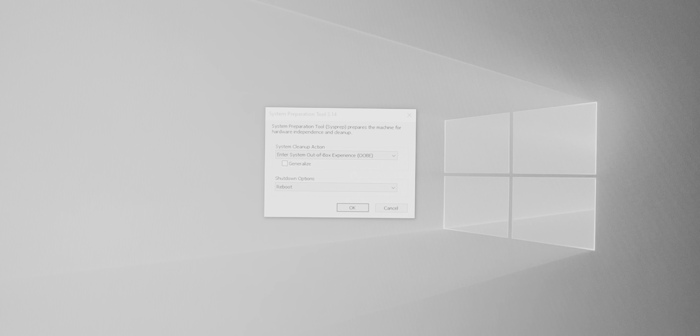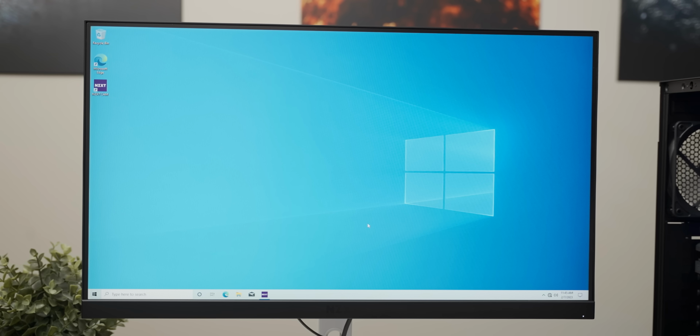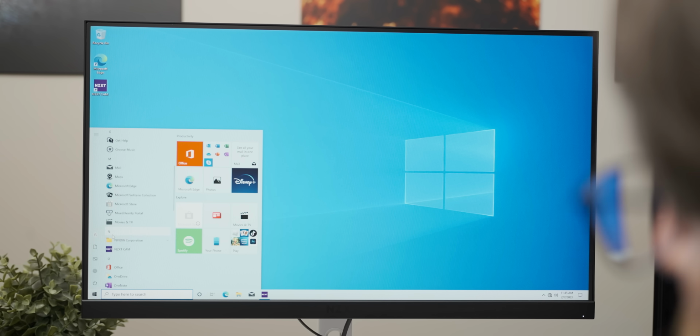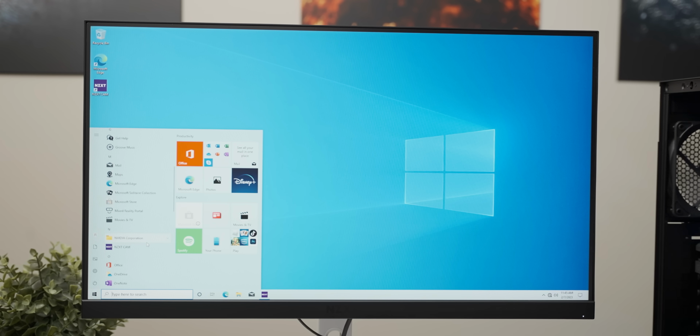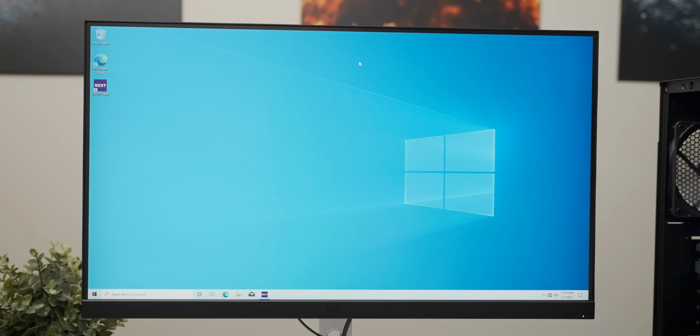I was then greeted with a system preparation tool prompt, which I easily handled with my massive expertise. Can I just tell it to go away? We are in, and it just seems like it's a blank Windows install, which is nice. In terms of bloat, it's just Windows. So that's good. That's nice. We don't even have a funky background.